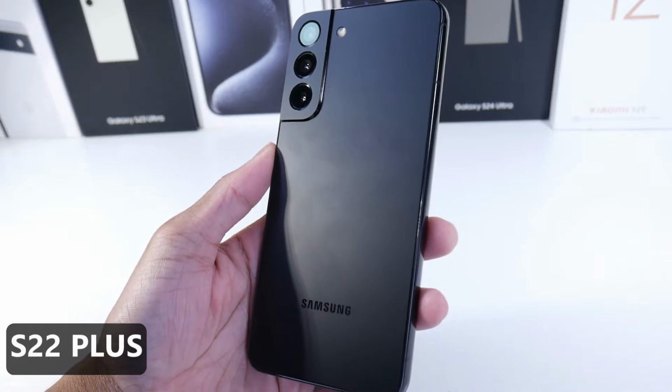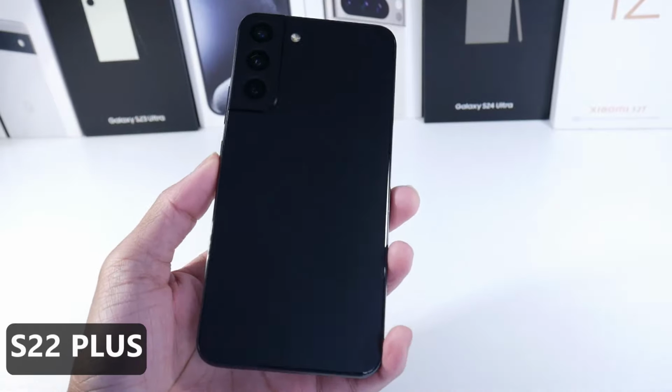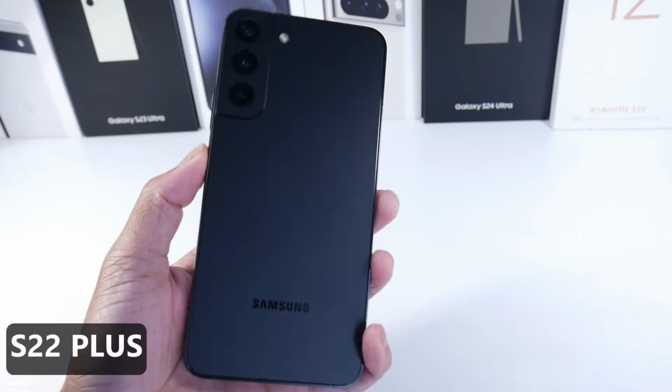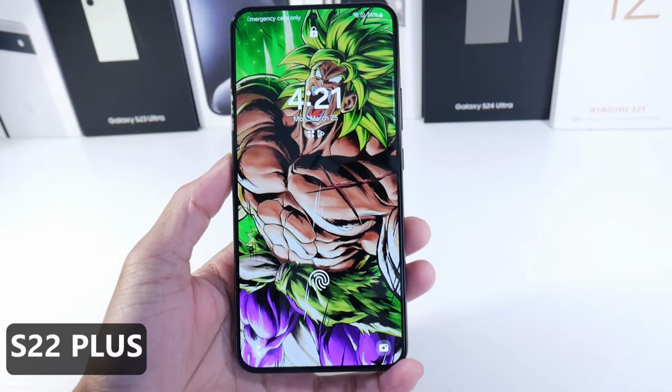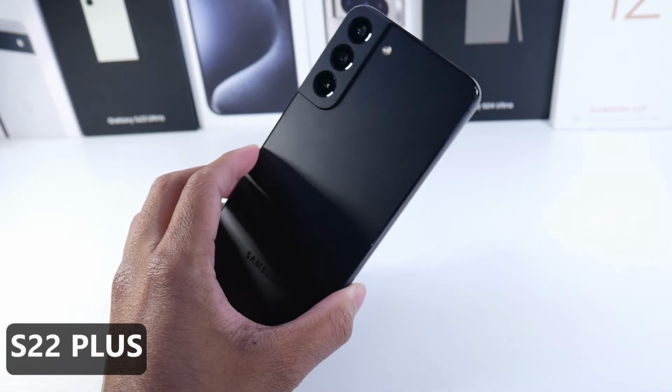So it's still got a really nice looking design on here. It's aluminum frame, glass back, it's IP68 dust and water resistant, very comfortable to hold, and I think the design still looks really good here. And in 2024, you got the matte finish on here as well.